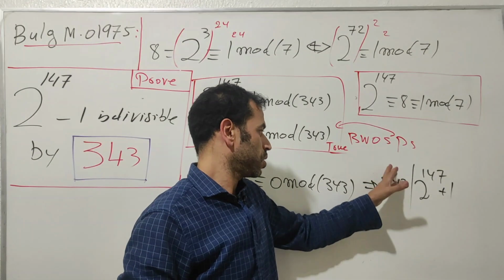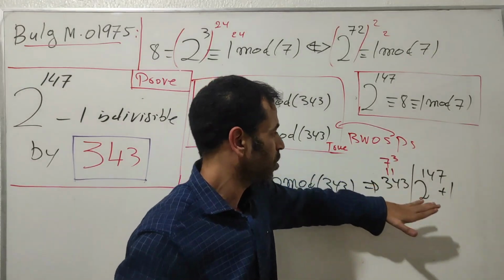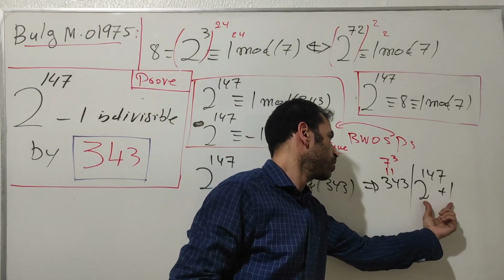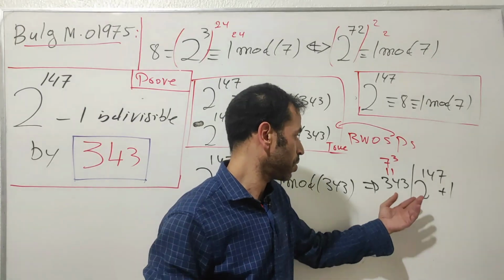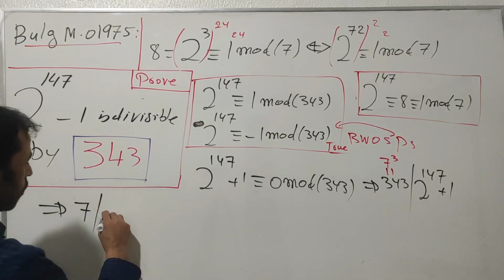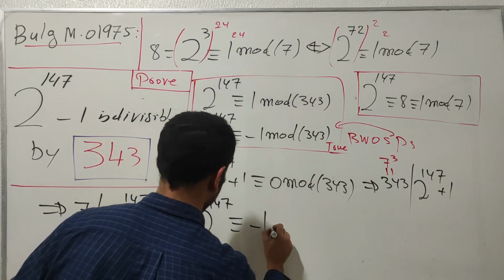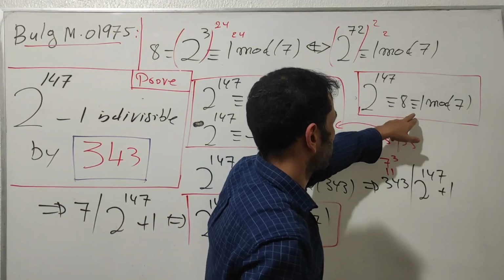Since 343 equals 7 cubed, if 7 cubed divides this one, 7 is automatically going to divide this one. A bigger number divides this number, so what about a smaller number which is a factor of it? It is absolutely going to divide it as well. So this one is telling us 7 divides 2^147 plus number 1. According to the divisibility statement, we get 2^147 is congruent to minus 1 mod 7. And 2^147 is congruent to 1 mod 7.